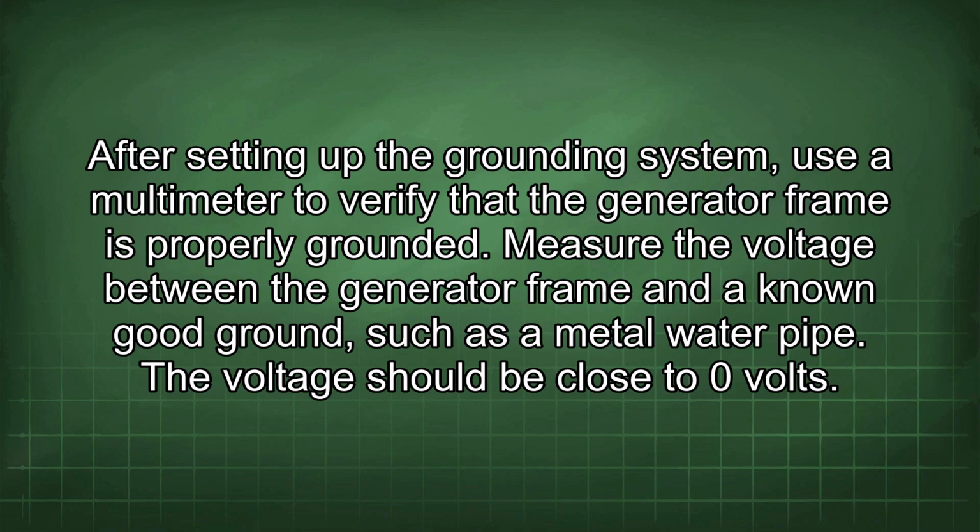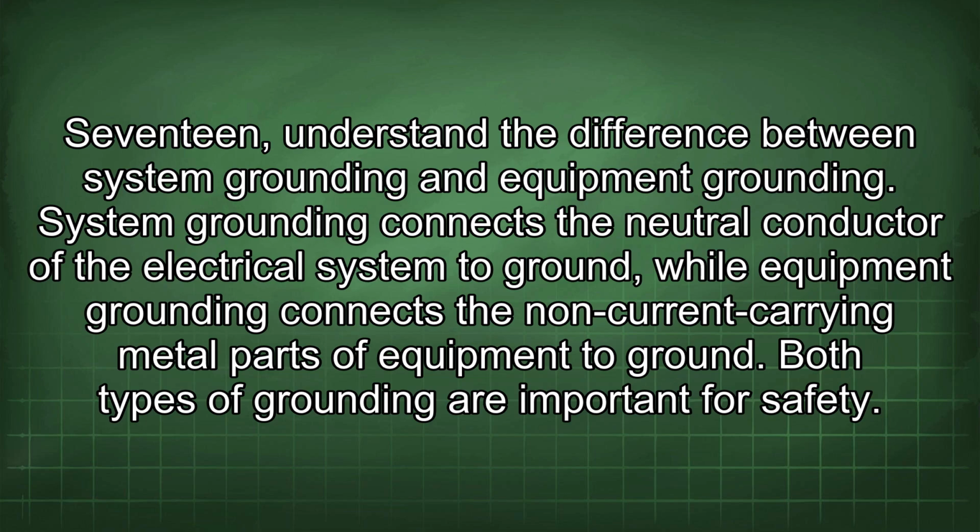The voltage should be close to 0 volts. 17. Understand the difference between system grounding and equipment grounding. System grounding connects the neutral conductor of the electrical system to ground, while equipment grounding connects the non-current carrying metal parts of equipment to ground. Both types of grounding are important for safety.